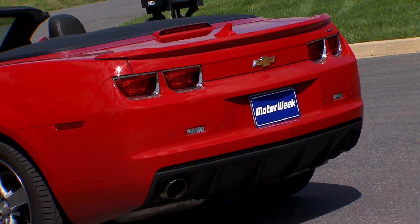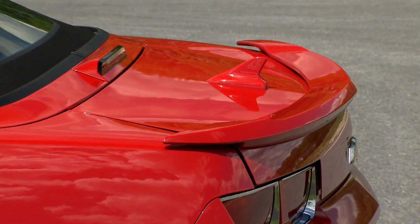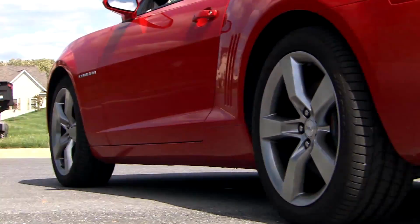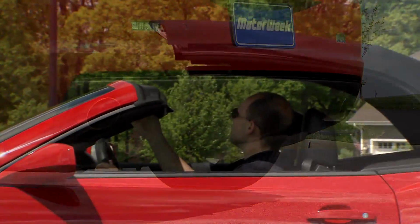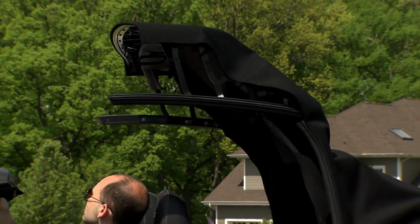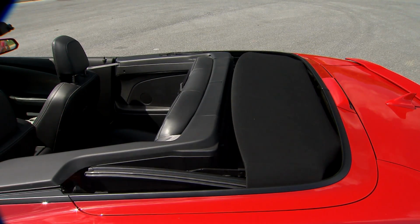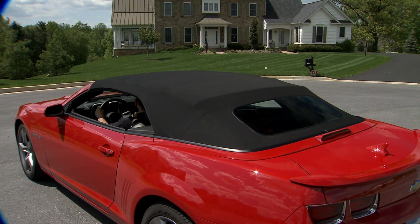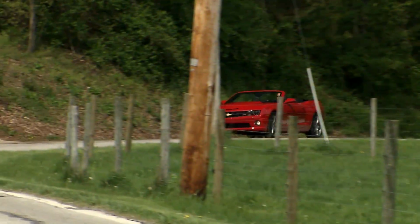The trunk lid spoiler blends in nicely and hides the radio antenna, while the XM and OnStar shark fin moves to the deck lid. The back-end result is very clean, with dual polished exhaust tips and simulated diffuser as finishing touches. The power-operated cloth top has a Corvette-style single latch and folds in less than 20 seconds. The semi-rigid tonneau cover makes everything nice and neat. Now, the top is not as quiet as some we've experienced, which is bad for highway and traffic noise, but good for hearing the exhaust rumble.